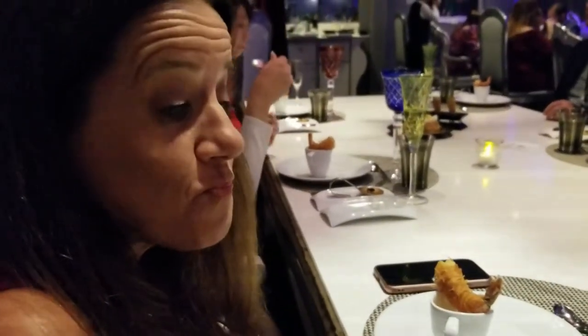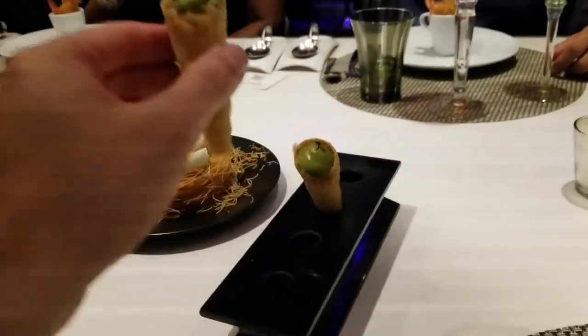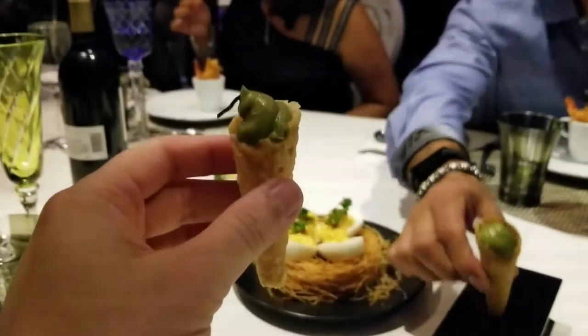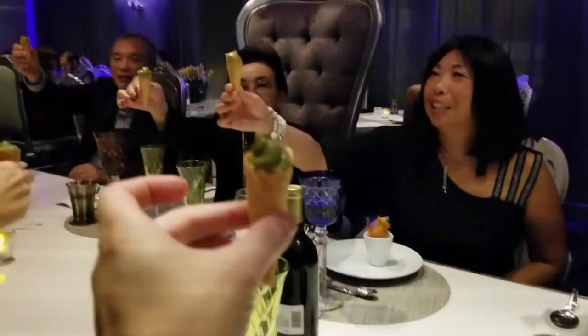Like it? You can really taste the truffle. Yeah, I do. It's really good. Now we're doing the cone. Cheers again.